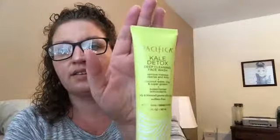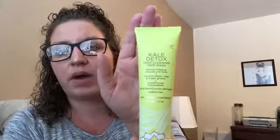The first one is definitely a ride or die for me. I will probably always purchase this as long as they're making it. It's by Pacifica, and it is the Kale Detox Deep Cleaning Face Wash. It says it will remove makeup, cleanse and tone, coconut water, clay, and super greens, plus powerhouse antioxidants for oily and blemish-prone skin types, sulfate-free, 100% vegan, and cruelty-free.